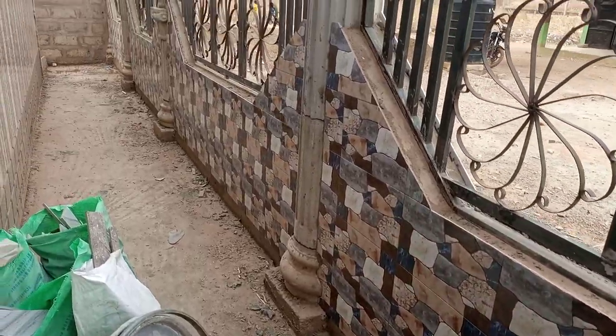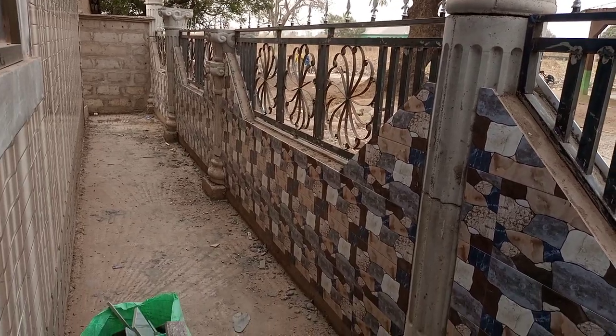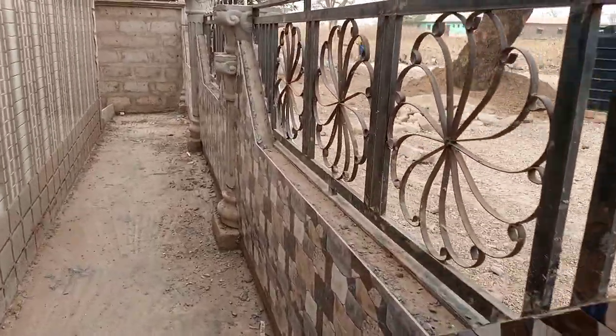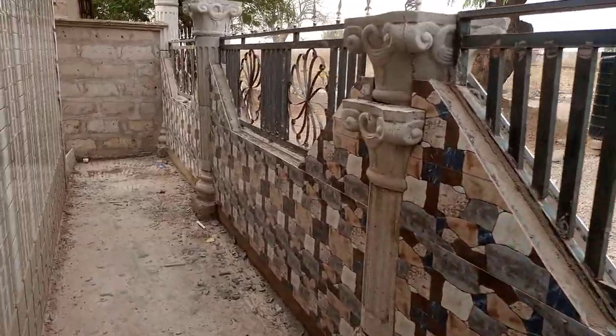All right, so these are the tiles that I'm talking about. You can all see it. So that's the front view to the guest palace. So all of these places, the guys will come over and finish it sometime tomorrow, Monday. They're going to come and finish all of it.